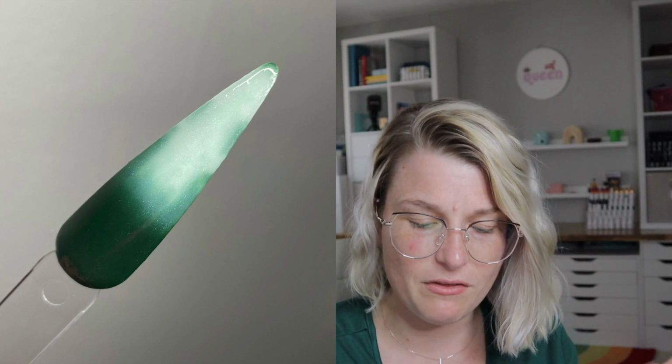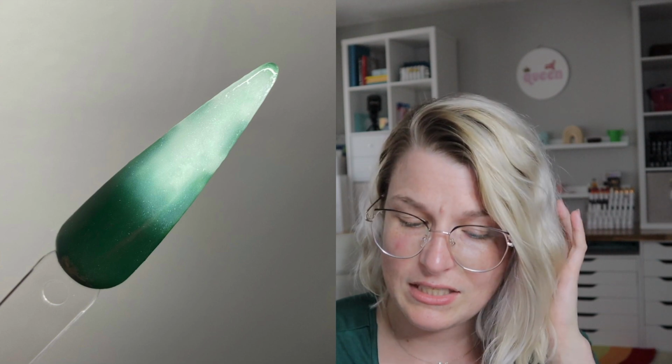So unlike any of the other dips that I've mentioned here, this is the only one that changes in terms of color change. Electric from Revel, that one glows, but the color doesn't technically change. So I think this one is incredible, so definitely pick that up.